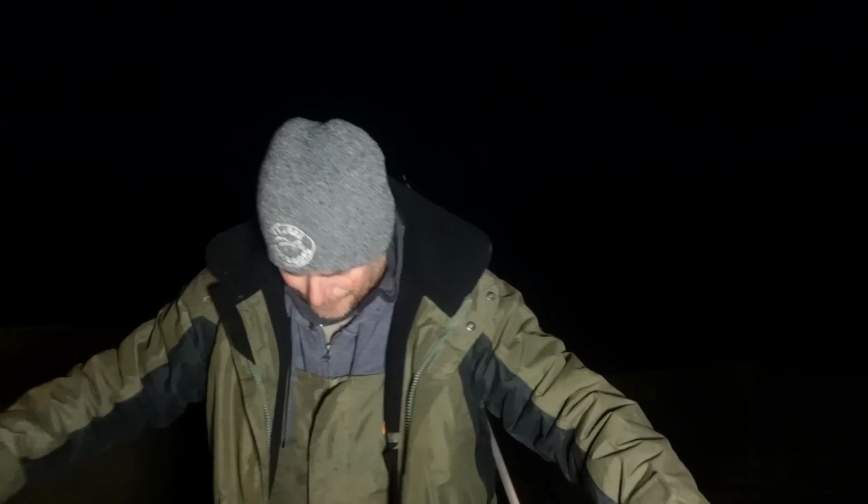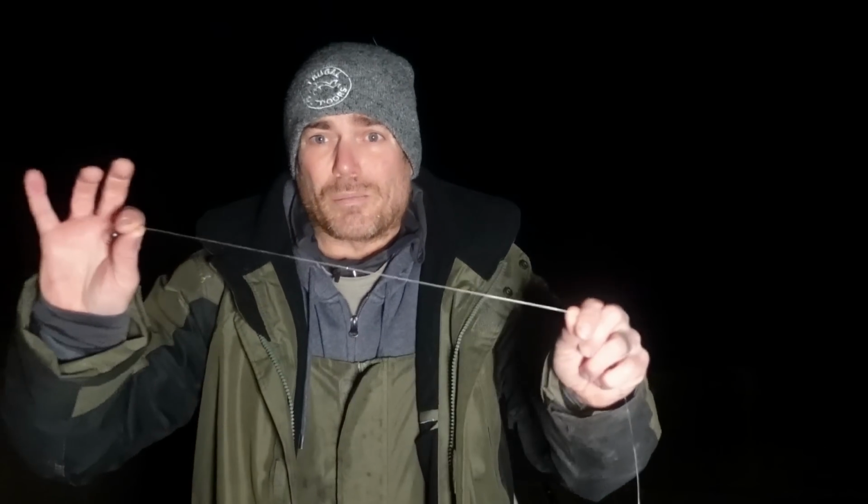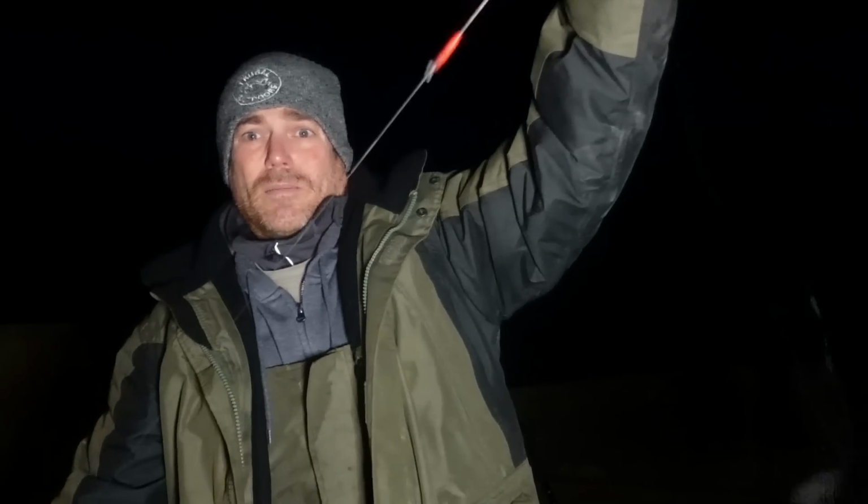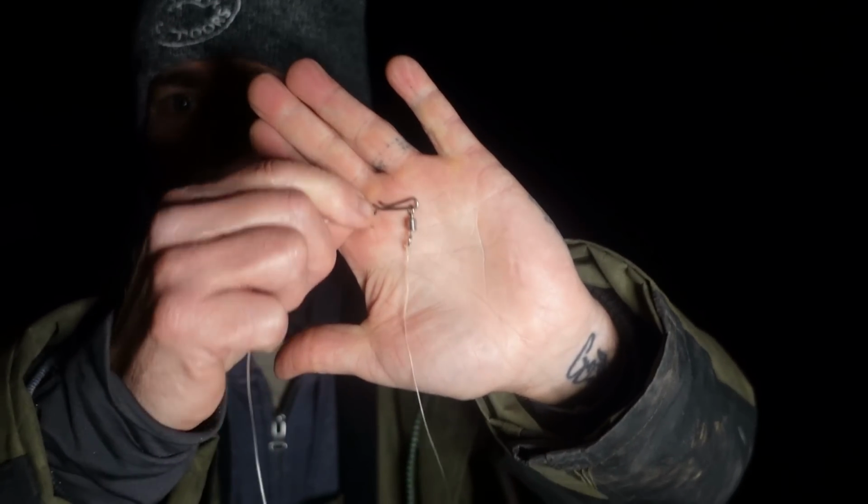Right, just quickly before I put this rig on, I wanted to show you the bass rig that I'm going to be using tonight. As you can see, that's about 4 foot of maybe 60-80 pound line, with a locked in lead slider. I don't know what you call them, they mainly use them in boat fishing, but effectively I've got a locked in running ledger, so that can slide up and down, with a swivel on both ends. In fact, it's got a line clip on that end.